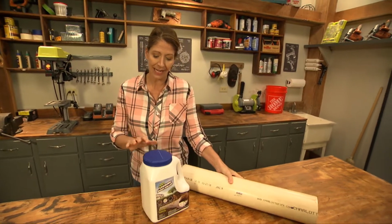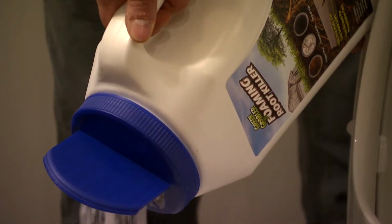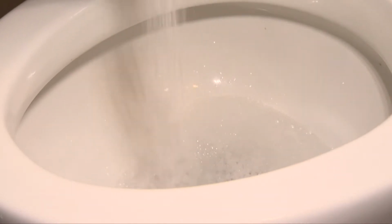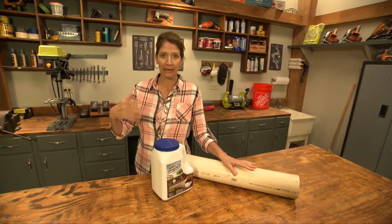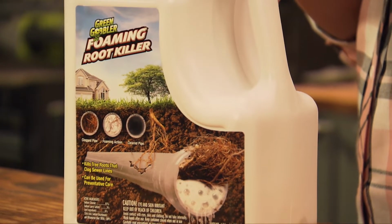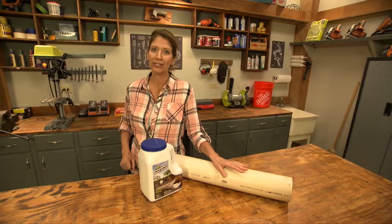Well, Green Gobbler has got this foaming root killer. You put it down your toilet, and what it does is it foams up and it goes right to those roots. It dehydrates them and then disintegrates them so that now your water is moving freely through that line. You can use this regularly to keep that root problem at bay. It has no copper sulfate, so it's very environmentally friendly. So if you do have a problem like that, take a look at this. This might be the solution to your problem.